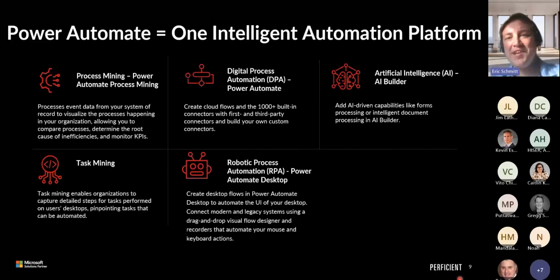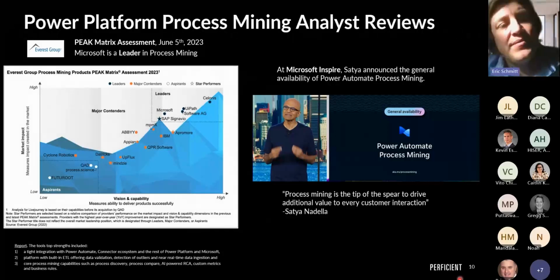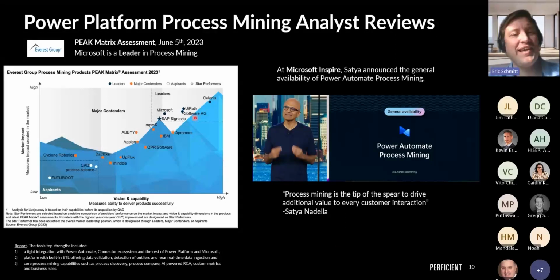So going back to process mining here, this is a relatively new product in the Power Platform. It was generally released in June. If you have previously been looking at deploying a process mining tool like Celonis, the Power Platform now has a competitive product in this area. It was announced this summer at a Microsoft Inspire conference. You see Satya referring to process mining as the tip of the spear to drive additional value to every customer interaction. So there was a bit of fanfare over the summer as this rolled out.